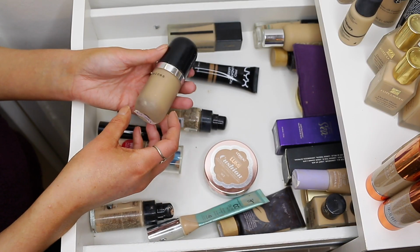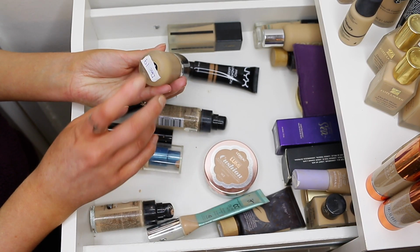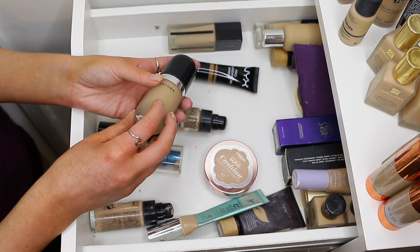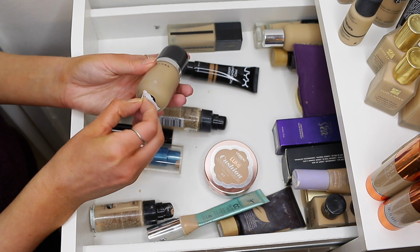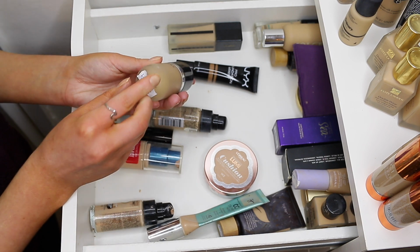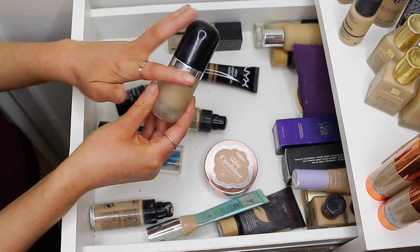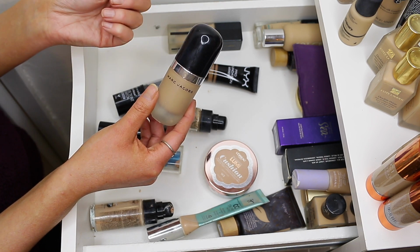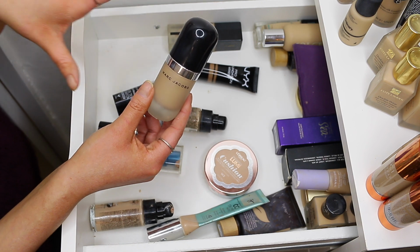And I have the Marc Jacobs Remarkable Foundation. This one I only opened in December. This one I believe is Bisque Medium maybe. I'm going to pull this off so I can see. Bisque Golden, so number 29 Bisque Golden. This is my shade. This is when I have a very deep self-tan. I do have one shade lighter for when I don't have as much self-tan on, and that is a really good shade as well for me.